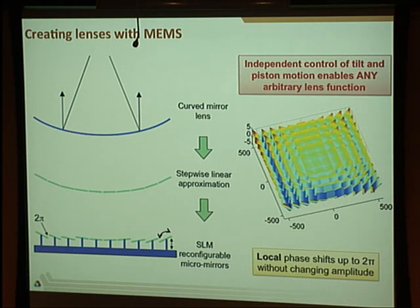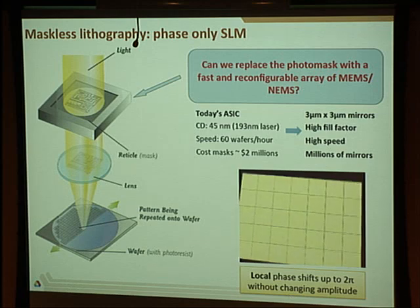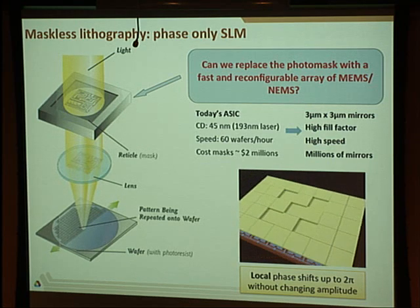As I said, this device doesn't exist. The closest device is something like was developed a few years ago for DARPA. The application there was to do maskless lithography. I'll tell you quickly, I'm not going to talk about this, but the idea is very simple. I believe that you all knew how lithography is done.